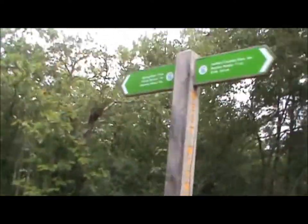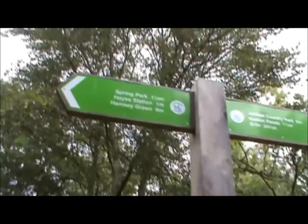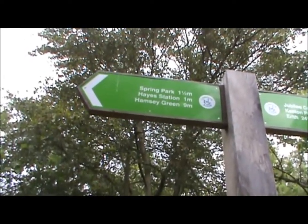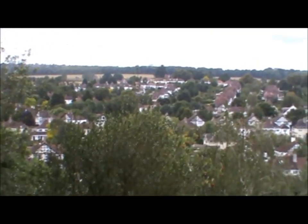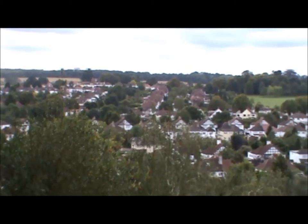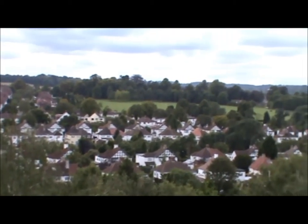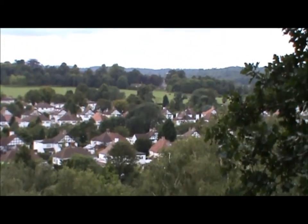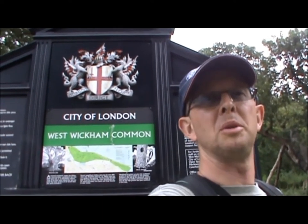We now reach West Wickham Common, and not far now to the end of the section. And so ends section 3 of the London Loop.